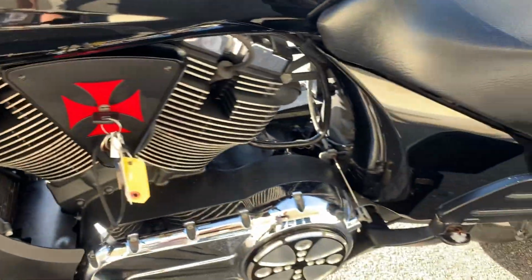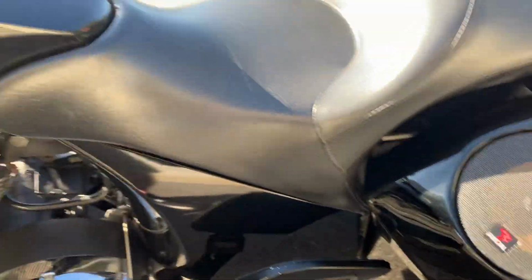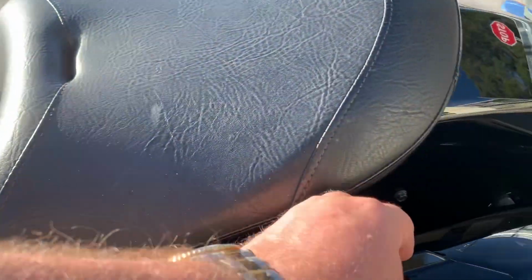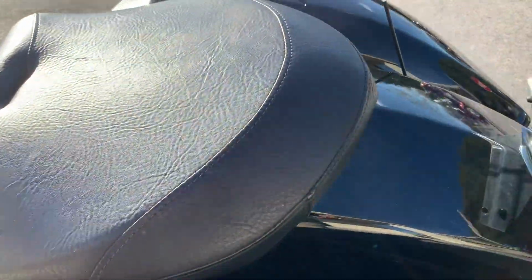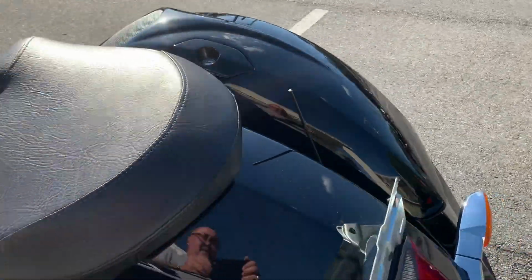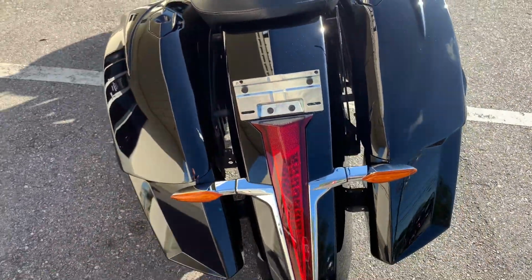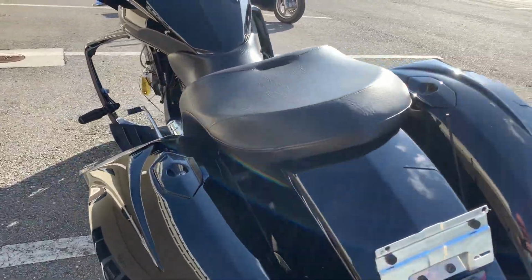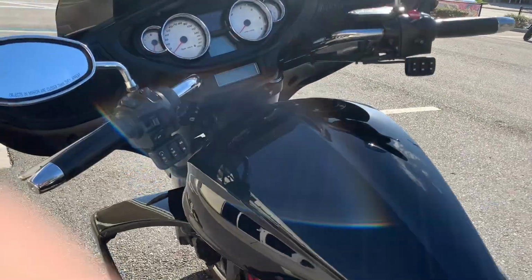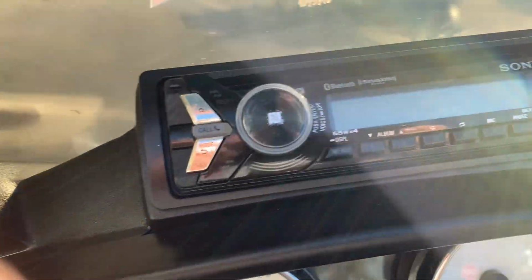Got a battery tender, more billet, lid speakers, floorboards on the back for the babe. Whatever that is, but it goes with them. There's one on both sides. Stylish and sleek. Got a Sony putting that out there for them bad boys.